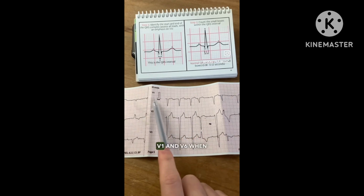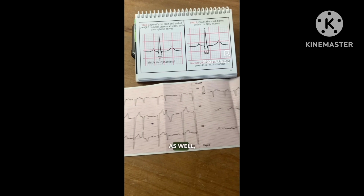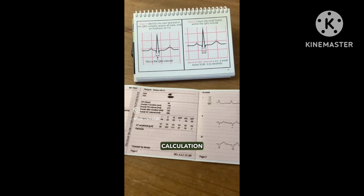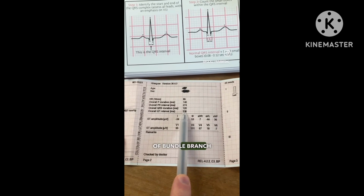I like to use V1 and V6 when checking for bundle branch blocks. Changes do occur in other leads as well, but I'm a simple creature, so I mainly focus on these two leads. The QRS complex looks borderline broad, and the width calculation reads 120 milliseconds, which is right on the cusp of bundle branch block criteria.